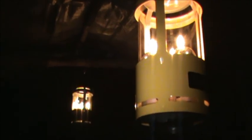We've got both of our candelabras going here. So they should last till about, well, that one right there will probably last till about 3:30 in the morning. That one will probably last till about 4:30 in the morning. So we should be nice and snug, fairly comfortable. Shelter's holding up well. We're pretty pleased with that overall.